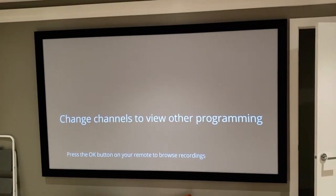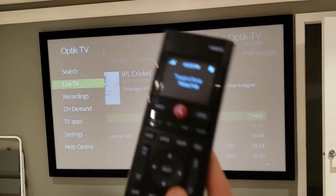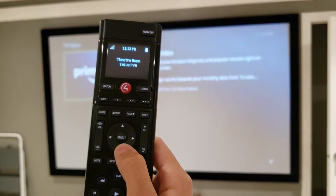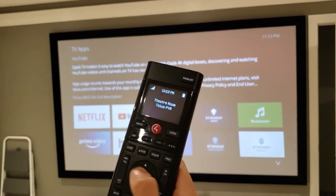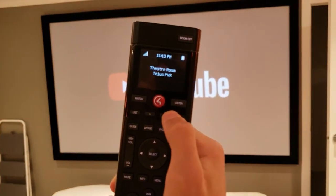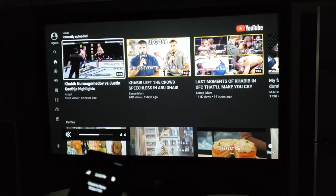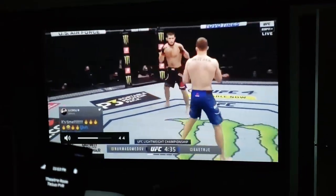All right, so we press OK. As you can see over here on the remote, we have menu, live TV, recordings and TV apps. Within the TELUS PVR system, we have Prime Video, Netflix, YouTube, all this stuff over here. We go on YouTube. Let me just dim the lights a little bit. I can also control the lights with these three settings over here, which is pretty cool. We have all these fights and stuff. Let me mute the system. We see over here the fight that just happened.